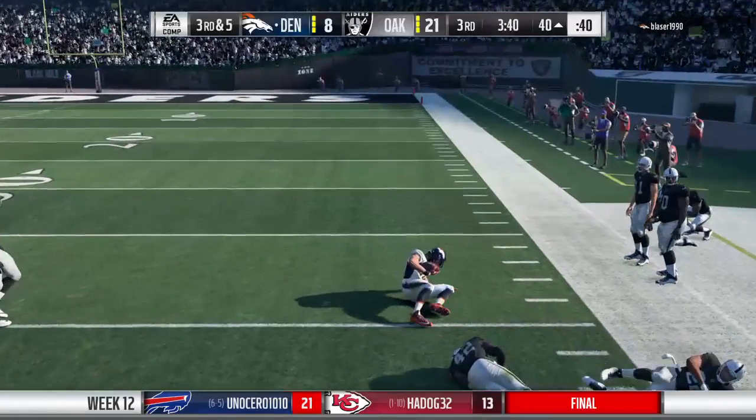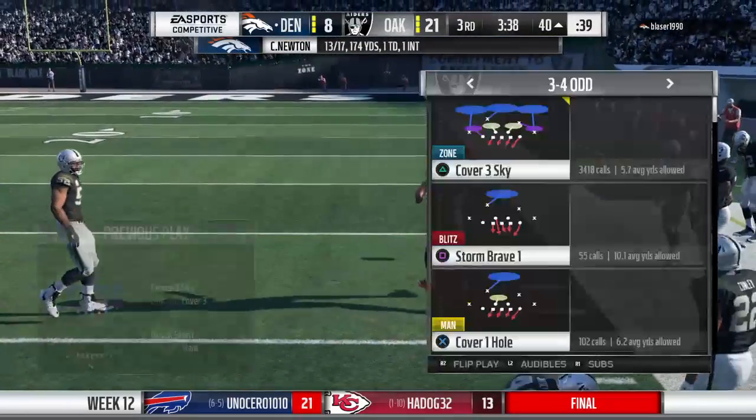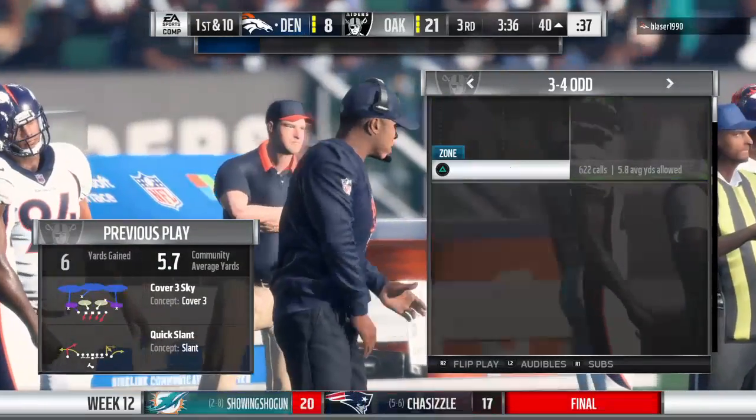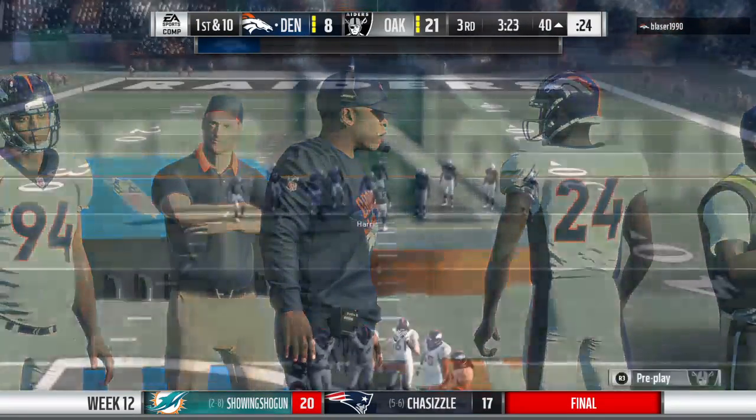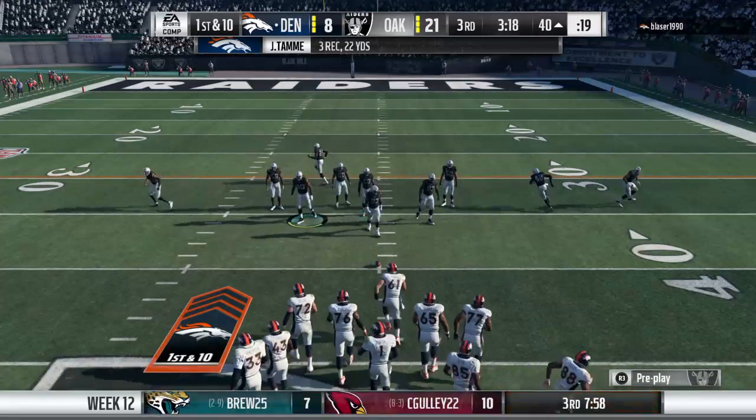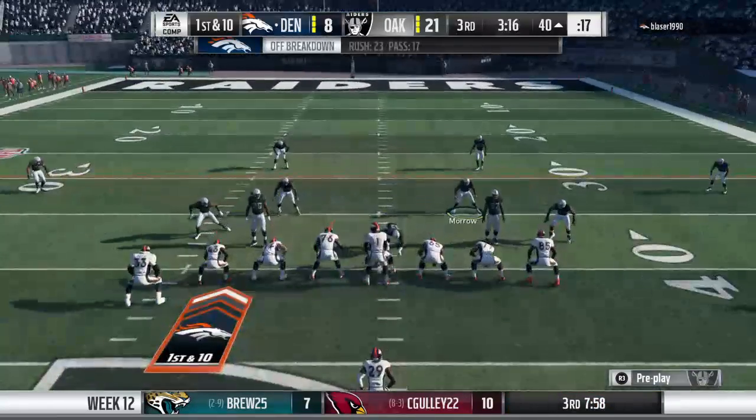Incomplete on the right side. It's Tammy. And he will have a first down here at about the 40. It's a pickup of 6 and good enough to move the chains. First down and 10 now for the offensive group.